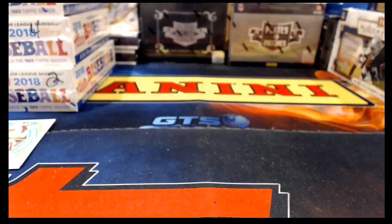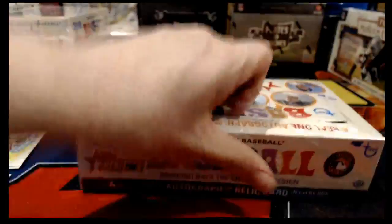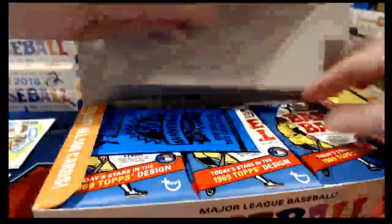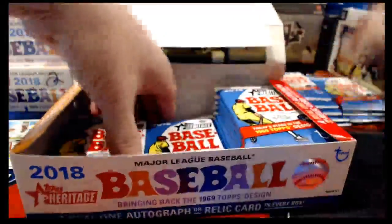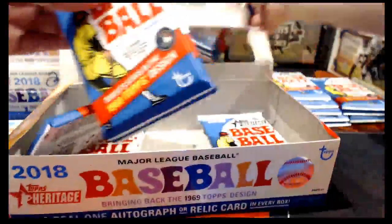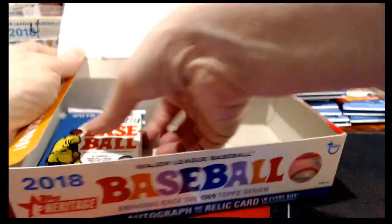All right, that is officially our halfway point. That was the end of box 3. We're cutting into box number 4 right now. Have a different box topper this time. We have a buyback, a 1969 buyback card.